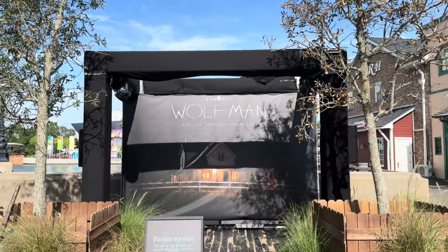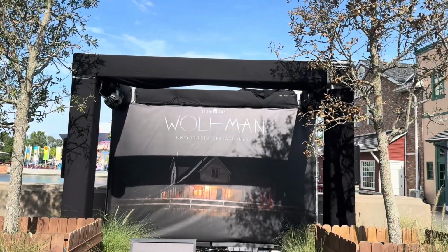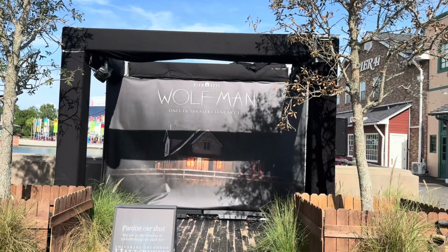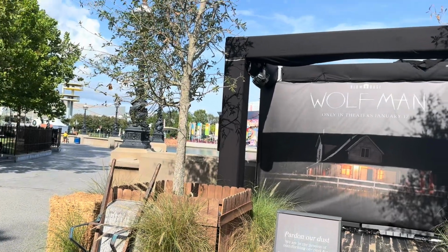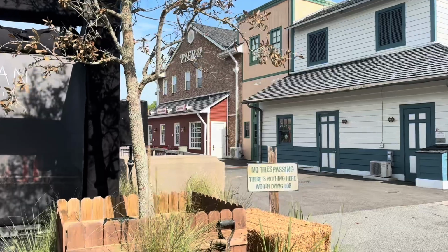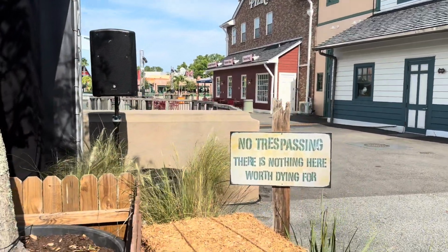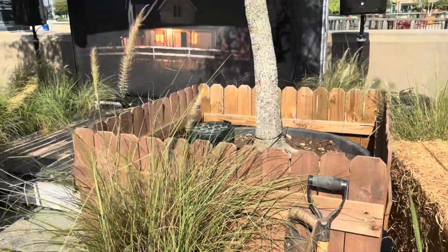New today, there is a photo op for Blumhouse's Wolfman film coming out January 17th. There is a Pardon Our Dust sign, there is a wheelbarrow, there are some trees. There's a sign saying no trespassing. There is nothing here worth dying for. And then there's also some shovels and lighting.